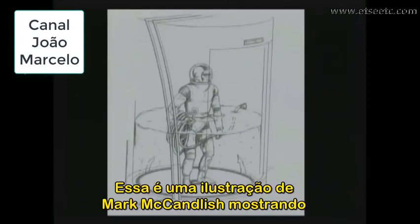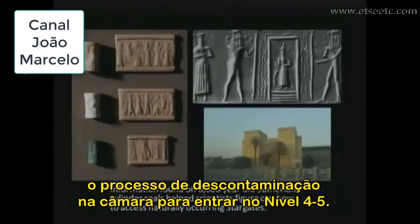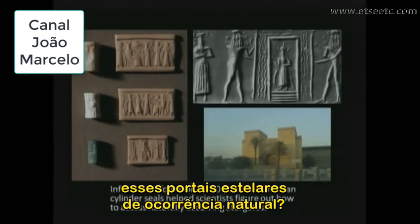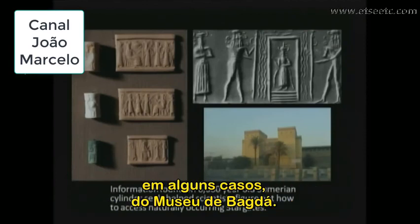This is an illustration by Mark McCandlish showing the decontamination process within the airlock for entry into the S-4 facility. Now, again, how did they get this technology to access these naturally occurring stargates? Ladies and gentlemen, they got those from the Sumerian cylinder seals, in some cases from the Baghdad Museum.